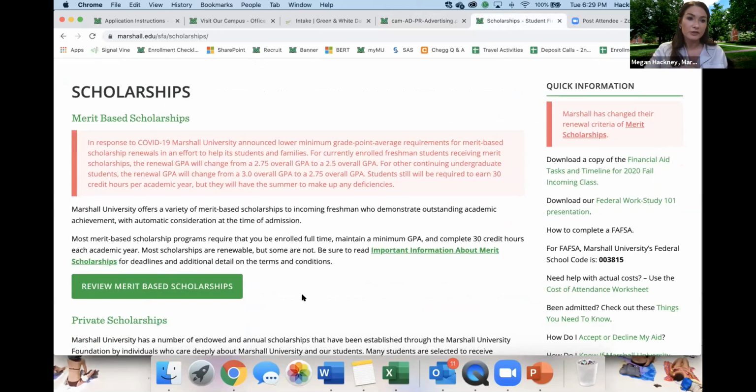I know the PowerPoint mentioned merit-based scholarships. I don't know if I mentioned previously, but merit-based scholarships are completely non-competitive. You do not have to apply for these. You do not have to compete for these, write an essay, or do any extra work whatsoever.